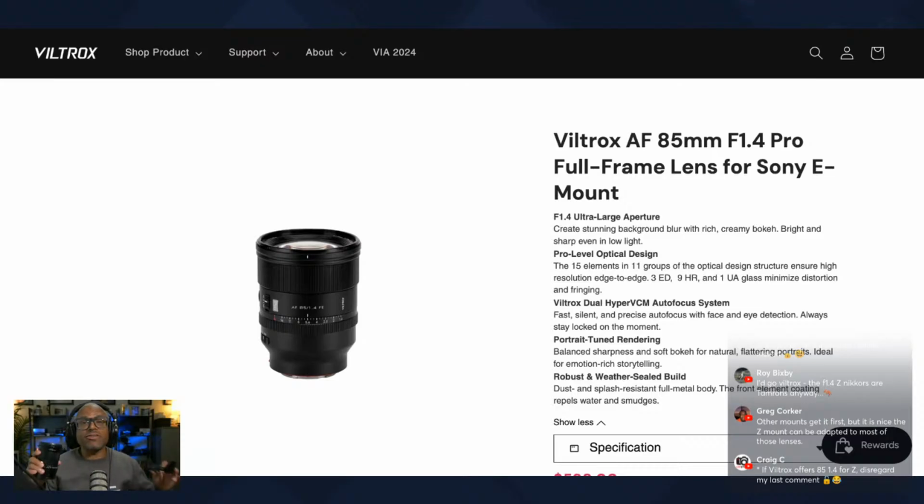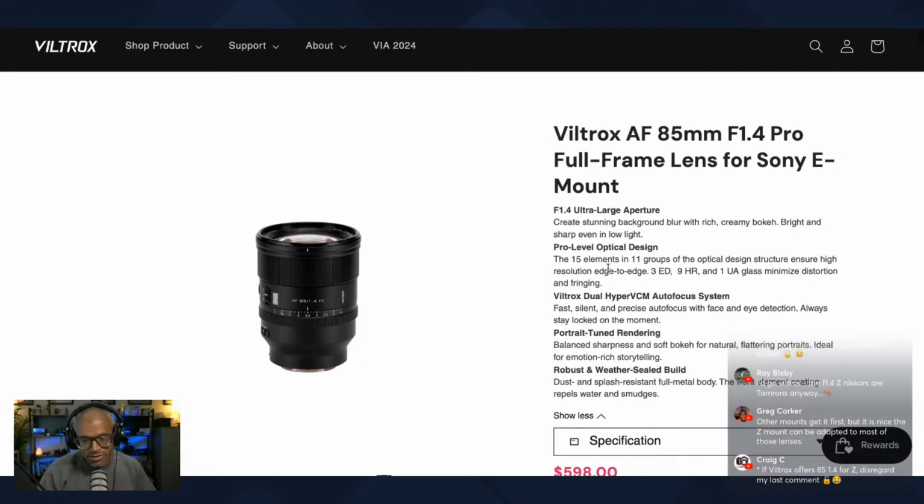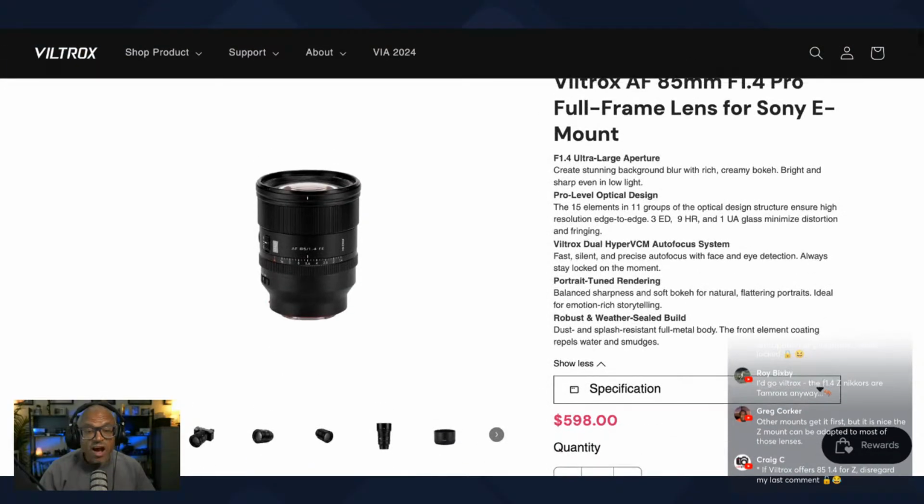As much as I just said I can't be buying any more lenses, I'm not going to lie. If this lens becomes available in Nikon Z mount, I'm going to have to pick it up. It is what it is. I want a good 85, and this would be the one. Oh, yeah. I mean, who else for $600?